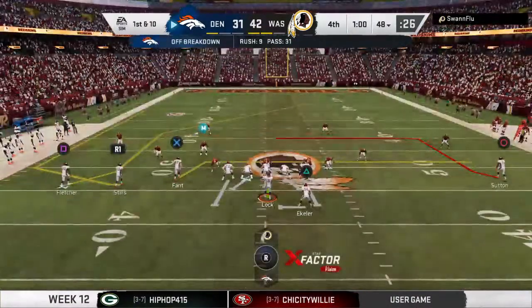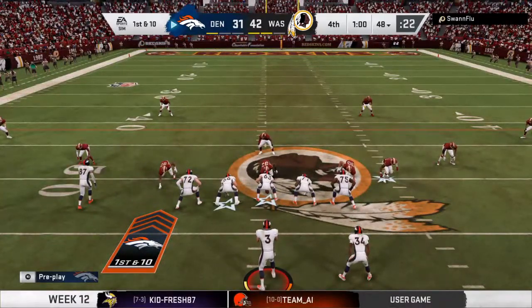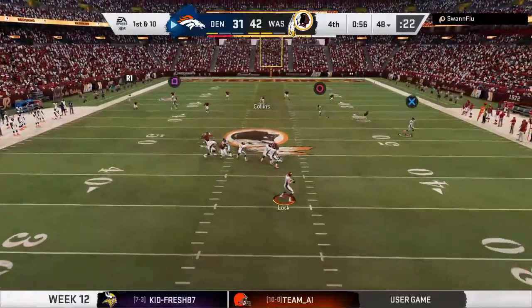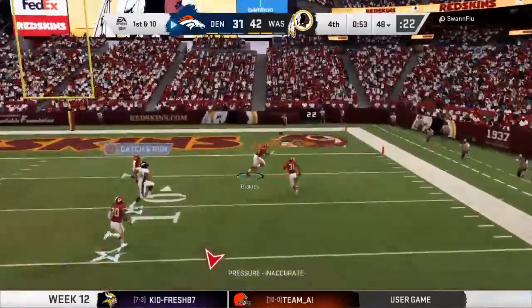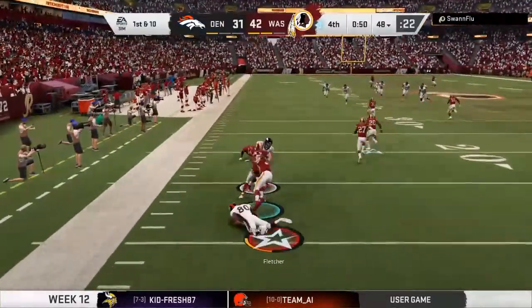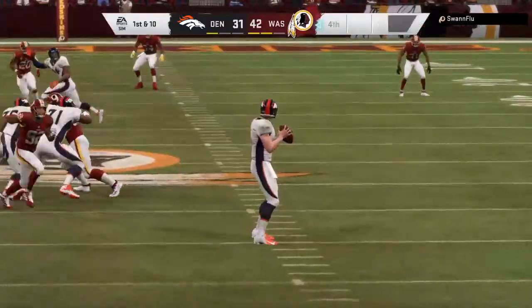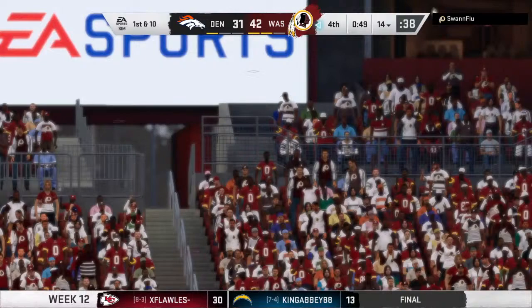Now a play fake, and here's Locke. He's going to let it fly. And this is intercepted, and that should do it. Picked off inside the 5. And he'll be stopped shy of the 15 at the 14-yard line on the return.